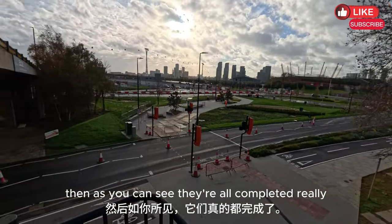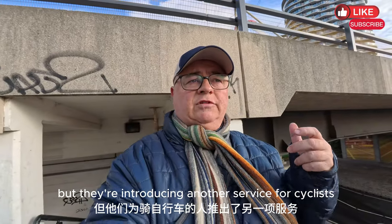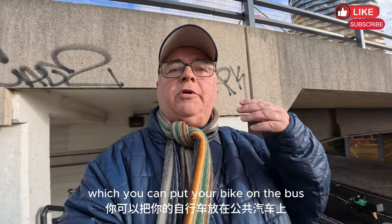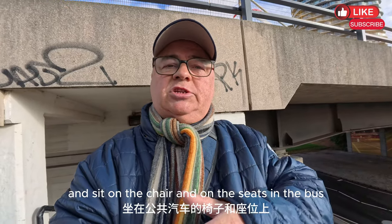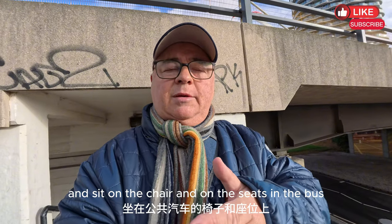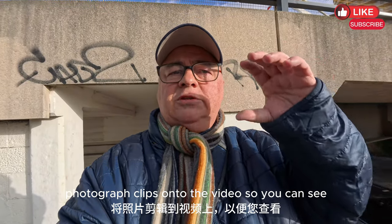As you can see, they're all completed really. But they're introducing another service for cyclists. It's going to be a bus shuttle service, which you can put your bike on the bus and leave your bike there and sit on the seats in the bus. So if you go to their website, it explains it all, but I'm going to try and get some photograph clips onto the video so you can see.